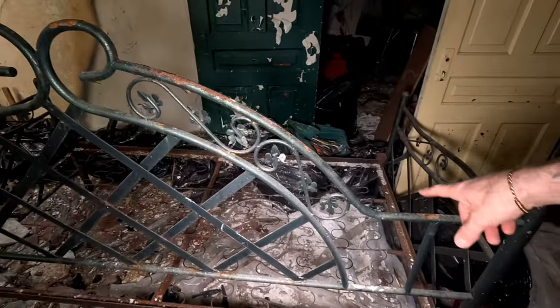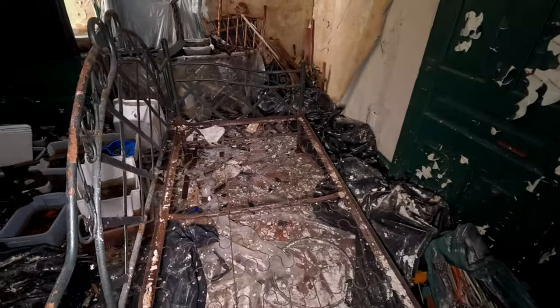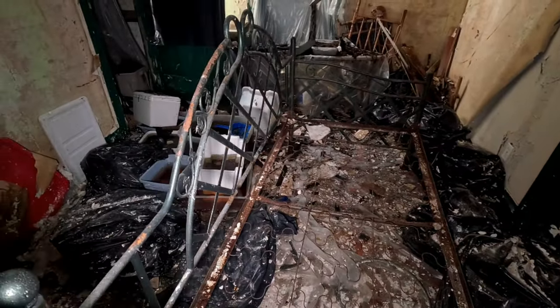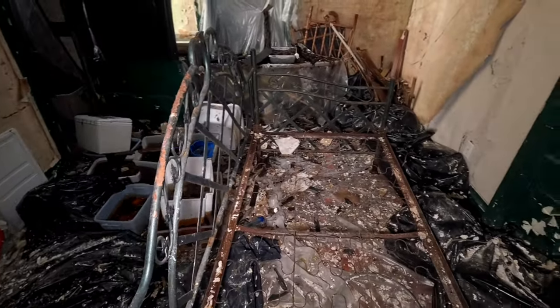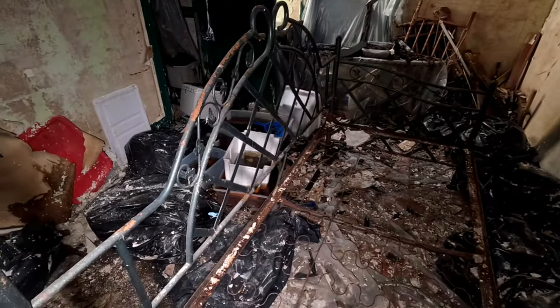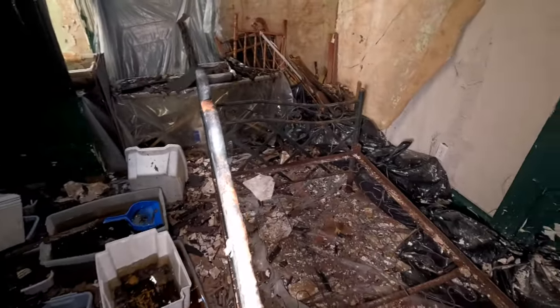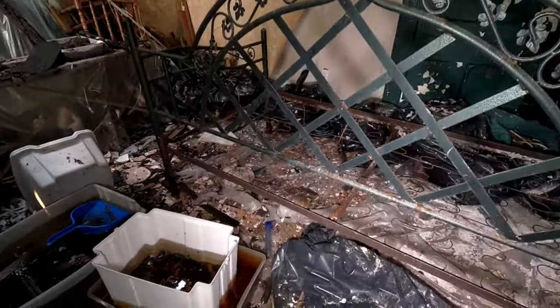Check out this old school. I guess it's a bed, right? It's got the bed bottom. You wouldn't have a couch that's that wide. So this is just an own little personal bed. Heavy duty. I'm surprised that hasn't gone through the floor. That's serious. I hope you guys can see it with all the junk behind it. Very cool.